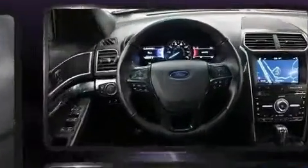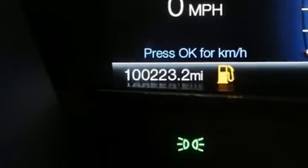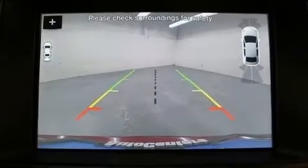Get excited about the 2017 Ford Explorer. It features an automatic transmission, four-wheel drive, and a 3.5-liter six-cylinder engine. A turbocharger further enhances performance while also preserving fuel economy.